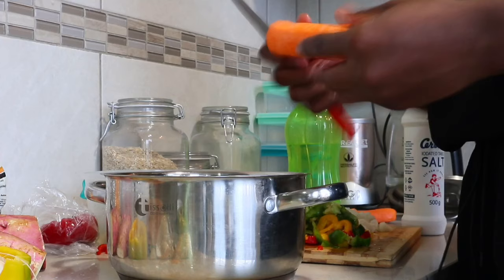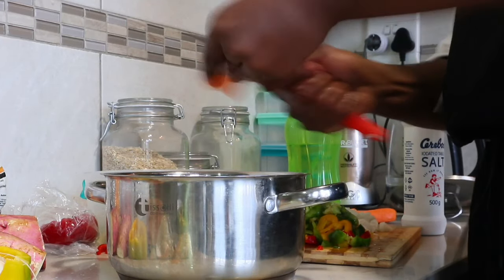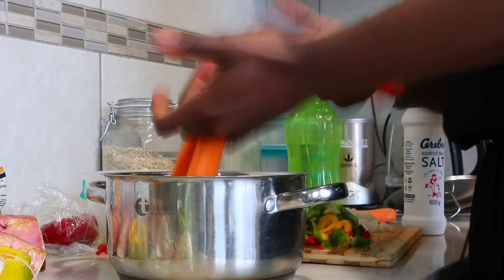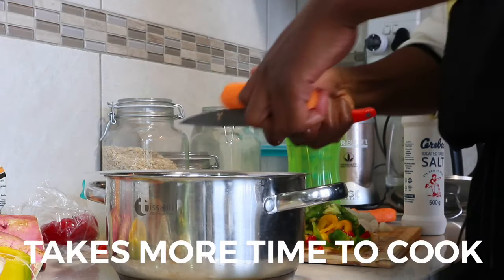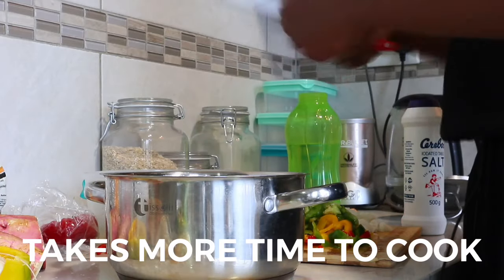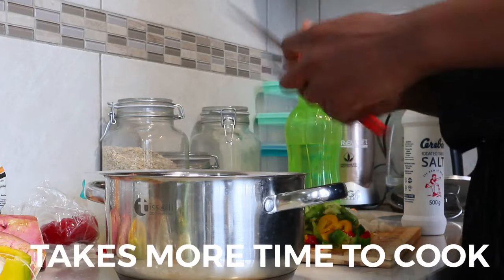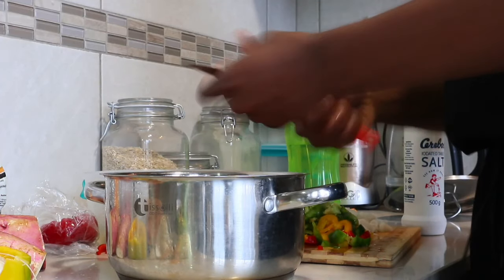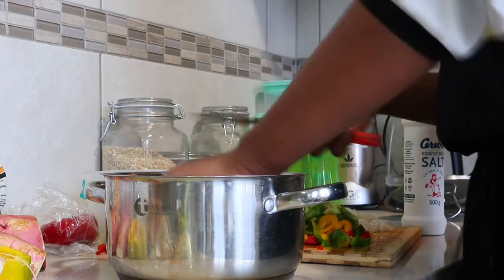So as you can see here, I am peeling my carrots, and that's what I prefer to cook first because I love to cook them together with baby marrow. So carrots get cooked longer than the baby marrow, so that's why I'm cooking it first, and then later on I'm just gonna add the baby marrow on top.